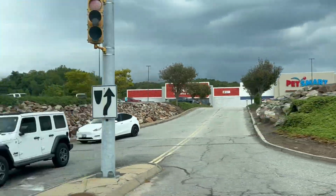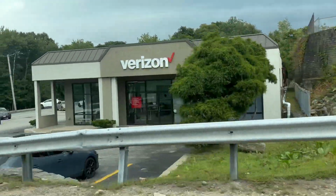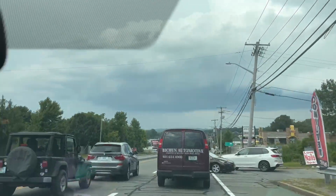I know, but that's right there. That's all I can see because I'm driving. Yeah, I know. There's the rain. Look at it. It's raining.